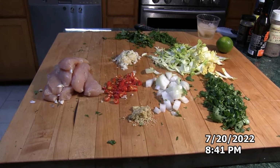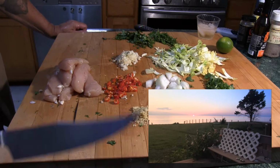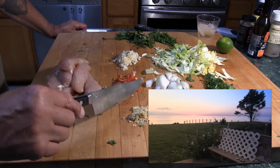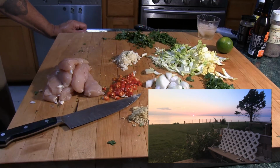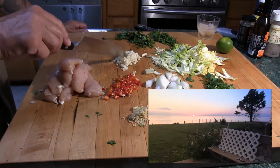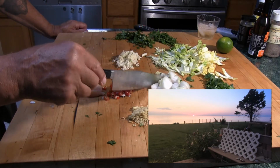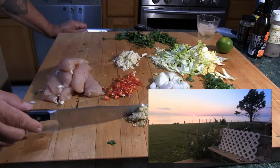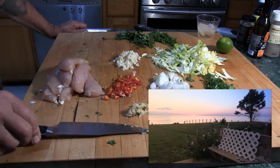Okay, my food prep is pretty much done except for the chicken. I'm going to do that right now. I have 5 thin sliced Thai peppers, nice and hot. I have 1/2 clove of garlic, finely chopped. I have 1/2 onion, small dice. I have about a tablespoon and a half of minced garlic.